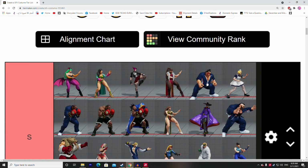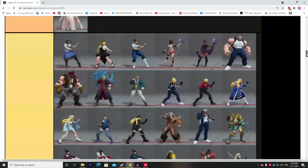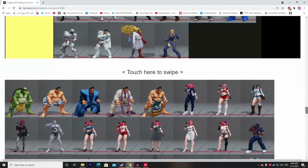Tracksuit Honda to me looks like a mafia boss. I can just see him running in the gym on a treadmill and making a hit on someone. I don't know why, but he looks like a mafia boss, and for some reason that looks badass as hell on Honda. Not really sure why I like it so much, but this is the first imagery that comes to my head when I think of Honda.